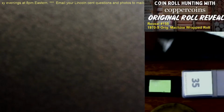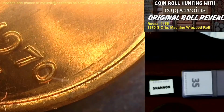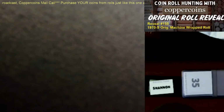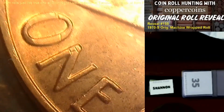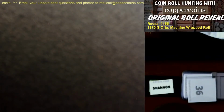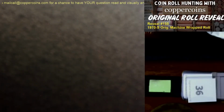Haven't found anything yet, Jeff. Well, we did find one coin that appears that it may have a bar L upward on Liberty. But we've only found one example of that, which may or may not be anything at all. So to answer your question, in general, so far this roll has basically been a bust. Given that we're 35 coins into it, I'm not highly hopeful that that's going to change.